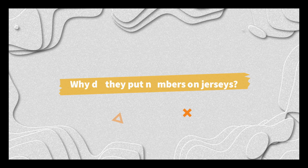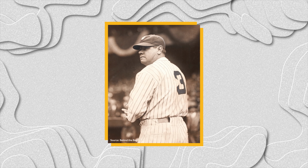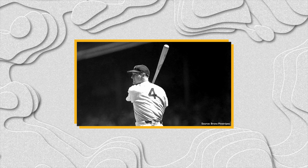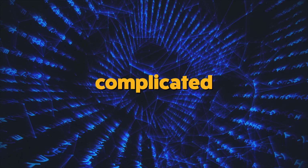Why do they put numbers on jerseys? Major League Baseball was the first to normalize numbers on uniforms. And it was pretty simple. Your number was where you batted in the batting order. Babe Ruth was number 3, so he wore number 3. Lou Gehrig batted 4th and therefore wore number 4. After the 1930s, uniform numbers got wildly complicated depending on the sport.